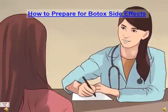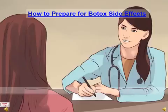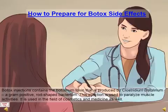How to prepare for Botox side effects. Botox injections contain the botulinum toxin that is produced by Clostridium botulinum, a gram-positive, rod-shaped bacterium. This injection is used to paralyze muscle activities. It is used in the field of cosmetics and medicine as well.